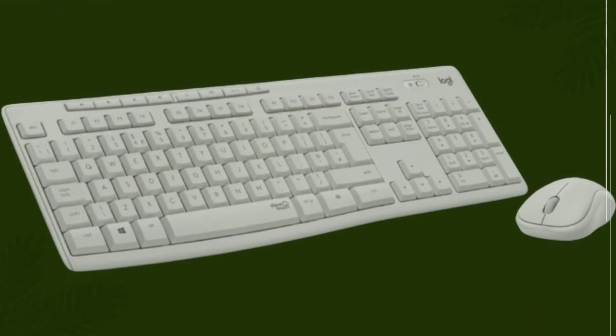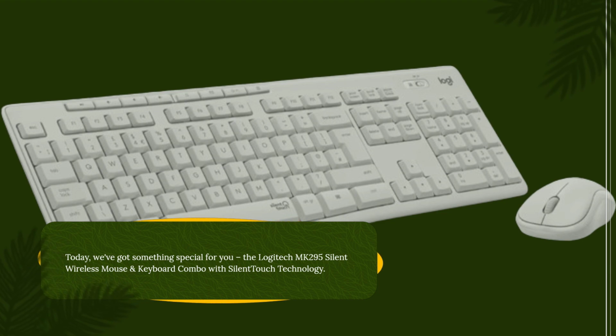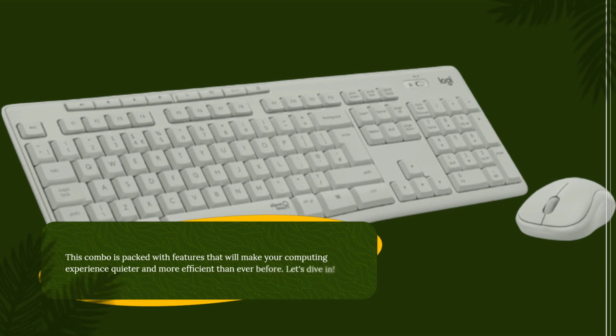Today, we've got something special for you, the Logitech MK295 Silent Wireless Mouse and Keyboard Combo with Silent Touch Technology. If you're in the market for the best Logitech mouse and keyboard combo, you're in the right place. This combo is packed with features that will make your computing experience quieter and more efficient than ever before.